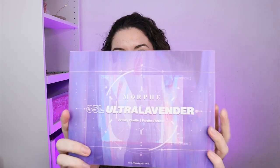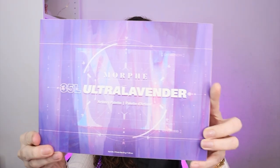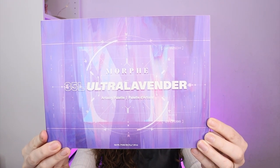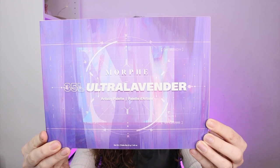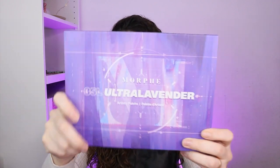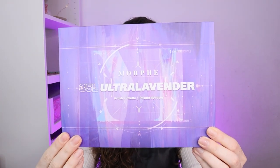Okay, the first thing I bought, this palette. I'm so excited. Look at this, my background and this palette. Yes, I love it. It's so beautiful. This palette is from Morphe, 35L Ultra Lavender. This palette is cardboard. This is the packaging. It's beautiful.